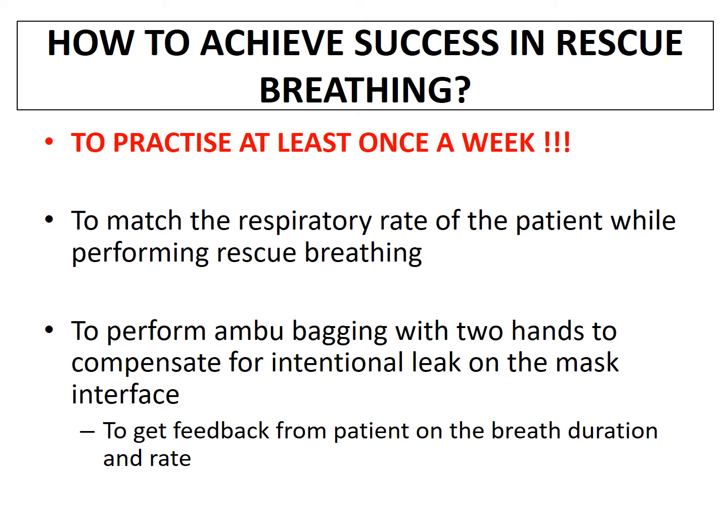Do note that when you do rescue breathing with the patient's NIV interface, there will be areas where the air leaks. This is called intentional leakage in the NIV system. As such, it is often necessary to use a two-hand method, squeezing the self-inflating bag with both hands. Again, look at the patient and ask whether each breath is too big or too small, and whether the inspiratory time is too short or too long.